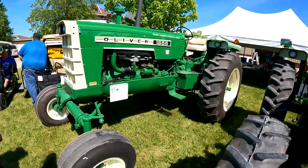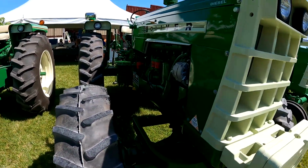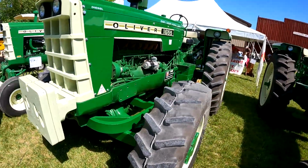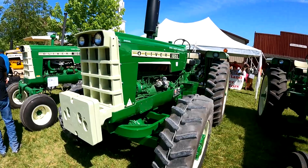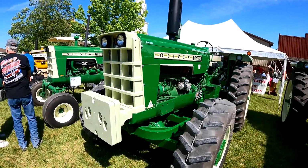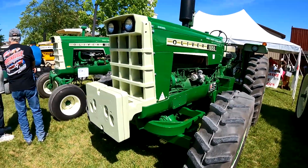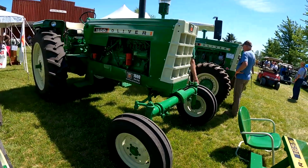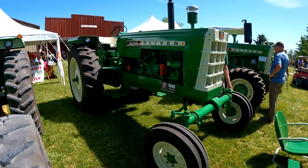Here's the other side of the 1655. Here's a same model in four-wheel drive. God, these tractors are so nice. Nicely restored. Probably better than the factory. It's a 1600. Yeah, wide front roll crop.